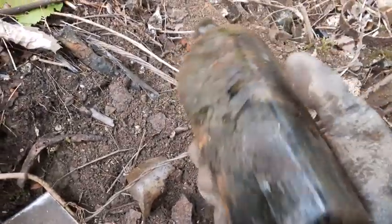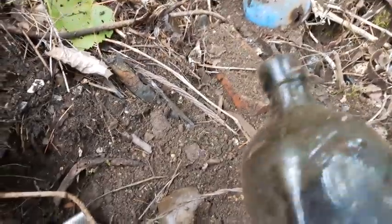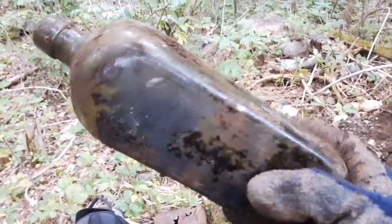Oh my word. It is. It's complete. Awesome. Dominion glass. It's a machine made one. That's why the old diggers didn't want the machine made ones. Anyways, nice find. That just made my day. I'll keep it.